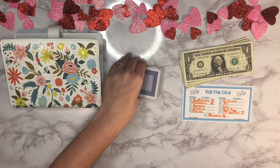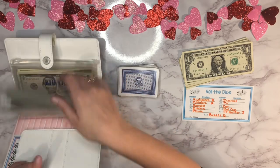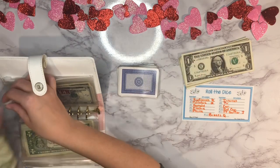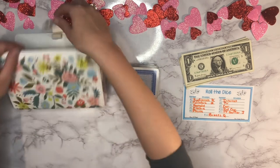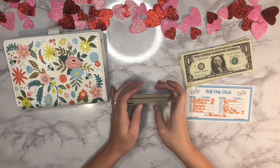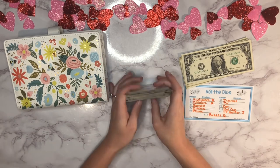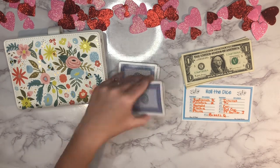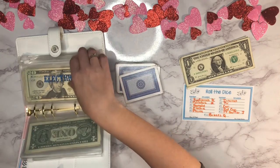All right, next up, let's see here, Jack. Jack is our fully funded buffer. So, right here. Okay, so let's see. What we can pick next. So we'll pick from the middle. 6. 6 is phone bill. So that's 1 month ahead on our phone bill.